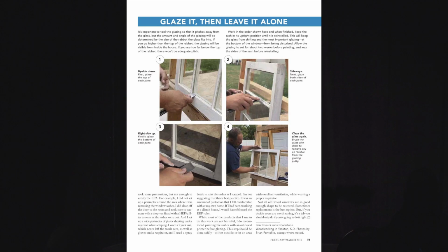And then on here, we're just going through a couple of different steps of glazing, a couple of tricks. I've got a video or two here at the end. One of them shows a little bit of glazing. And I think that's it for that article.